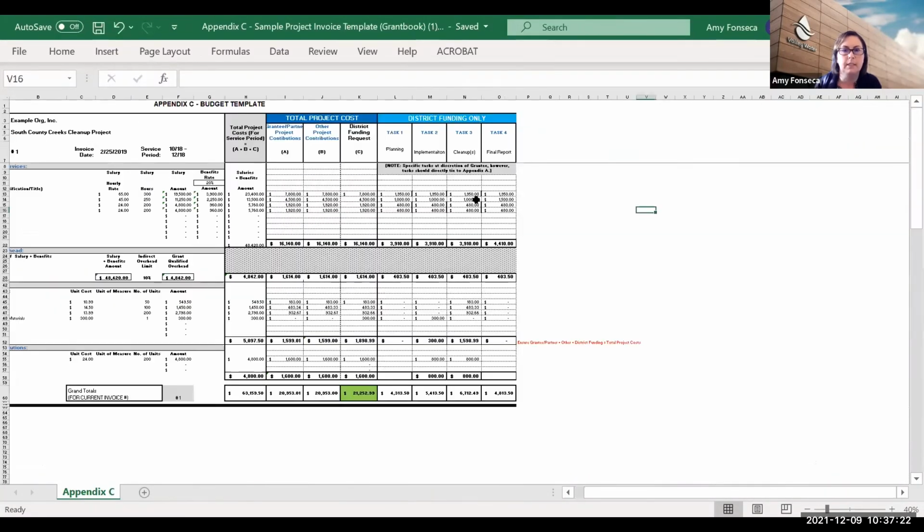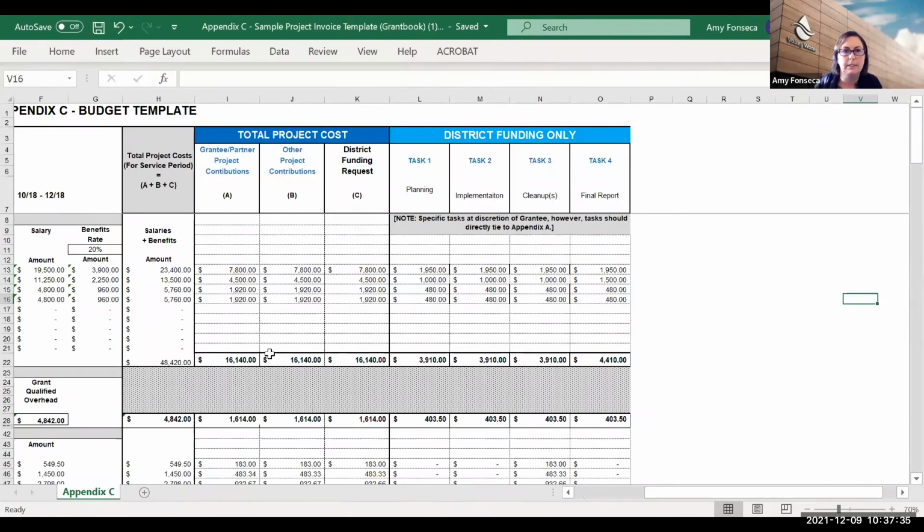The templates will be in Flux when you're ready to use those. All right, sorry, my toolbar was in the way.